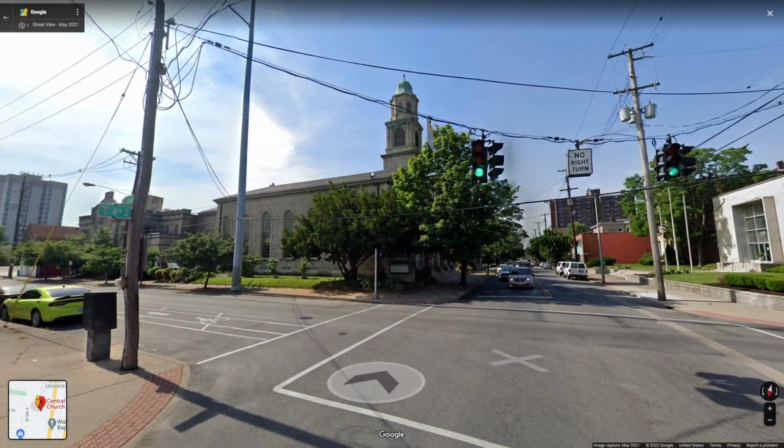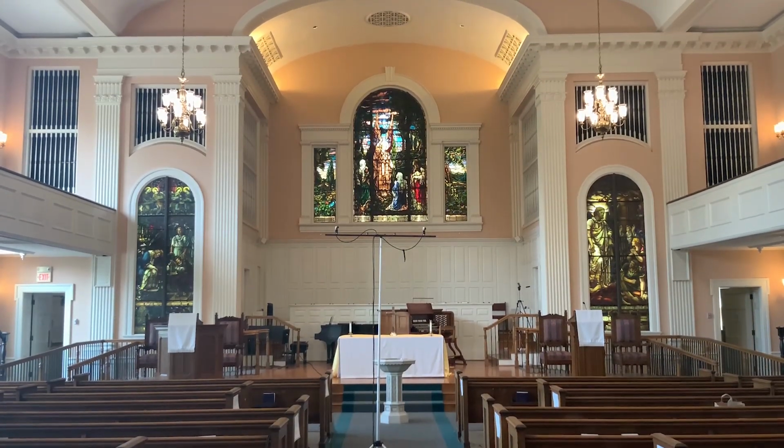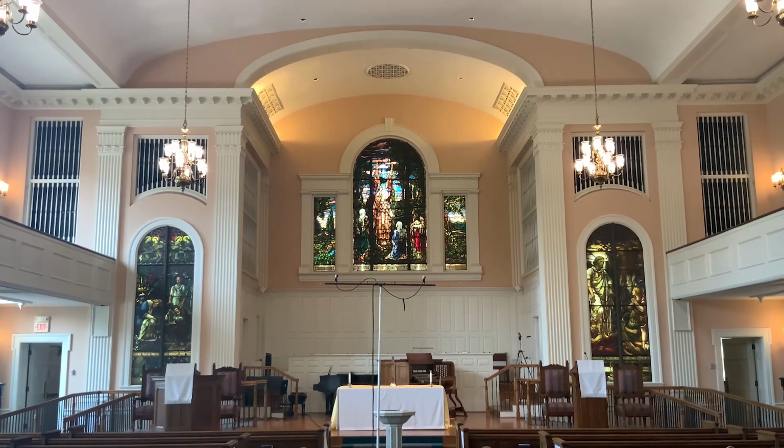Central Presbyterian Church sits on the corner of 4th Avenue and Kentucky Street in downtown Louisville. Central is dear to my heart, as I had the pleasure of being the organist here for a few years, sometime prior to the pandemic.